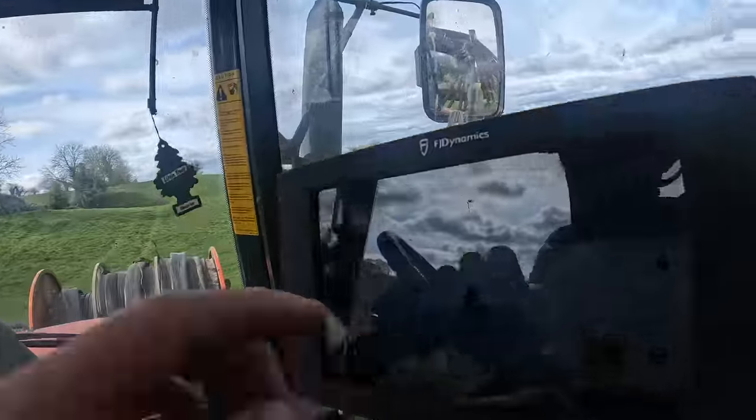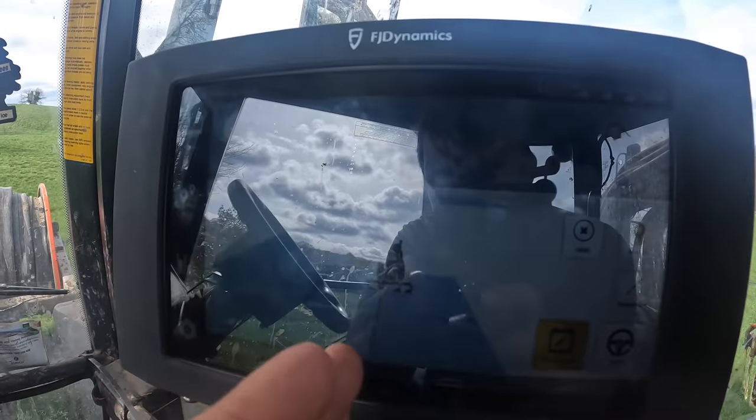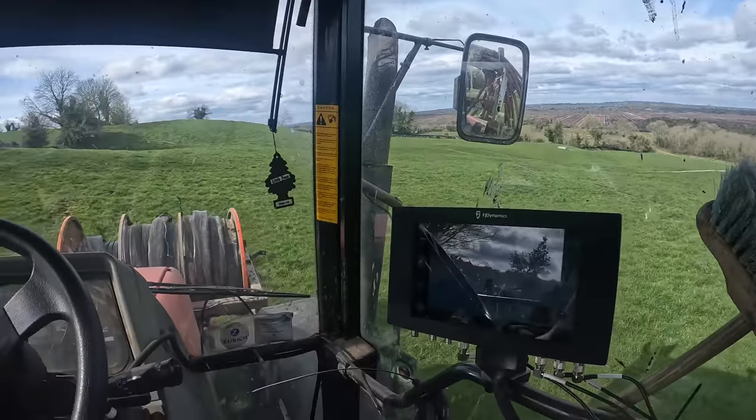The autosteer works quite well on the slopes. You can't see it on that, so maybe I'll have to turn up the brightness so you can see it better, but you can see when I'm going on that, you'll see the tractor turn down the hill. But yeah, it's working quite well.